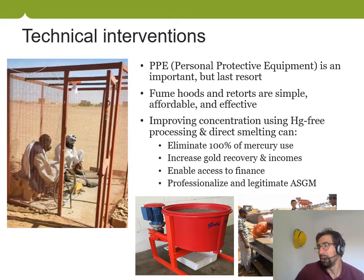So this could be several lectures long to talk about the different technical interventions that are available. But what most people think of immediately is PPE and wearing masks. And this is the option of absolute last resort. Much better is to engineer mercury out of the processing solution, but that can be very, very expensive and might not be feasible for all deposits and operations.